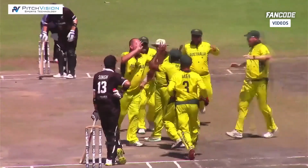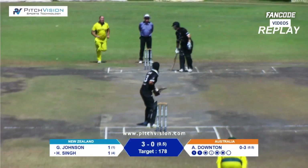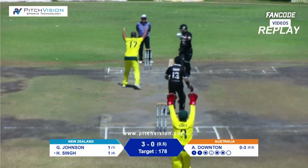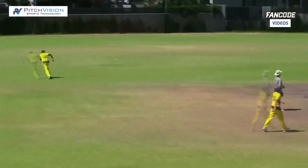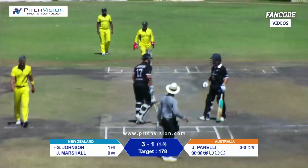Hardeep standing around. He doesn't want to go. I think he's disappointed in himself as much as anything. Watch the shape. Watch it start outside off and swing back in line with the stumps. New Zealand. Beautifully driven though by Greg Johnson. That's the strength of his game. Out to the boundary for 4. He's in good form.